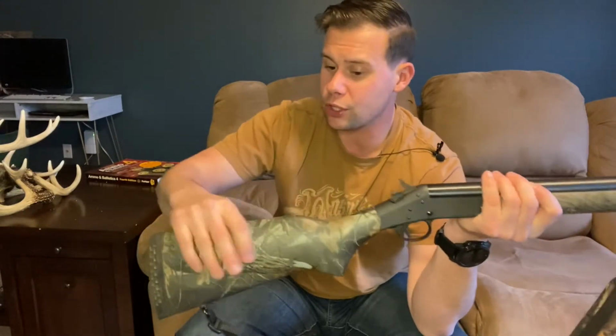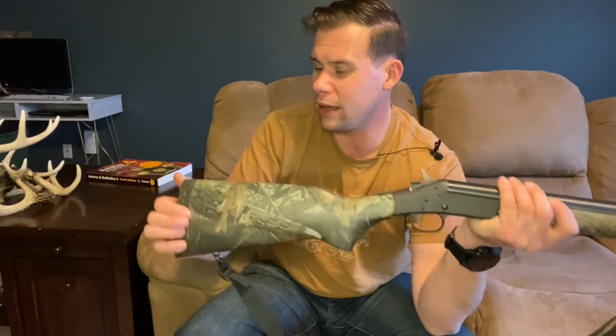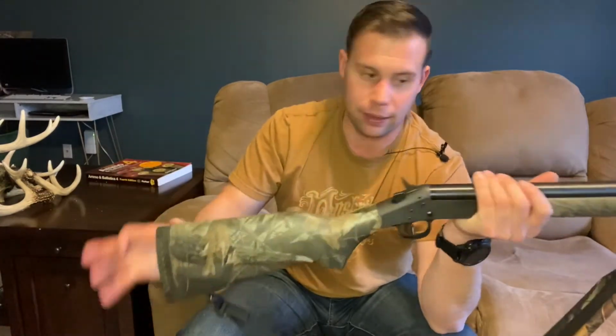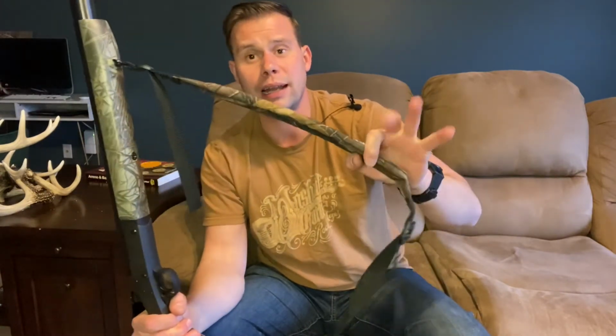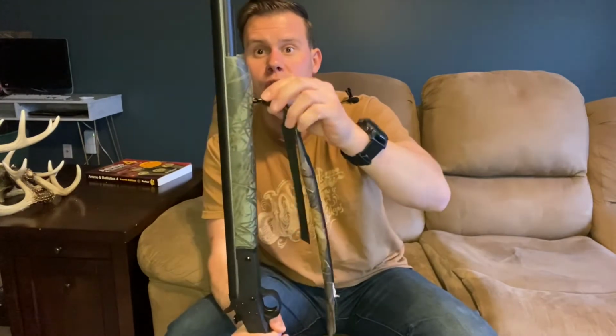Now, coming back to our stock, supposedly there's some sort of inertial doodad in here that's supposed to cut down on recoil, and then we have a standard rubber butt pad. This sling came with the shotgun when I got it. I did get this used, and we have our two sling points already drilled into the wood.